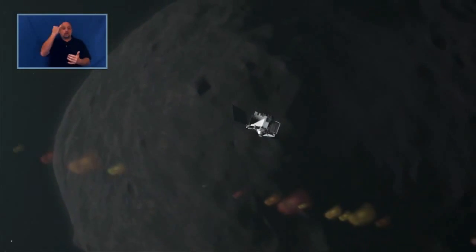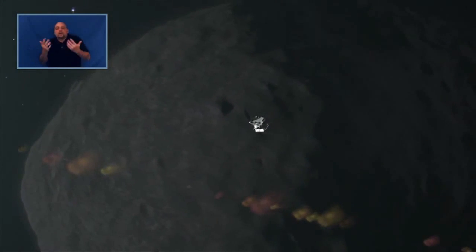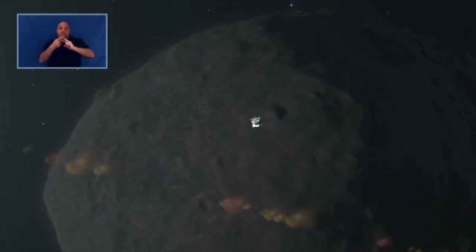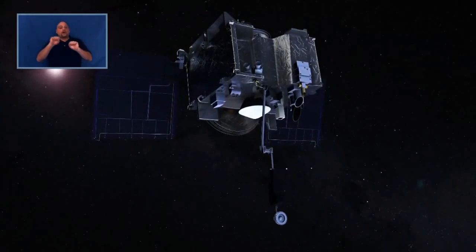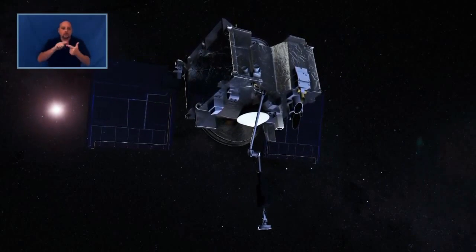And now that we've done this sample collection event at Bennu, all of the data that we've collected, both during this TAG event now, but as well as examining the sample itself when it comes back to Earth, we'll be able to make direct measurements of the strength of this material. How electrically conductive is this material? How magnetic is it? And these will inform ways that we can design systems in the future to interact with other asteroids for future missions. So absolutely, the answer is yes.